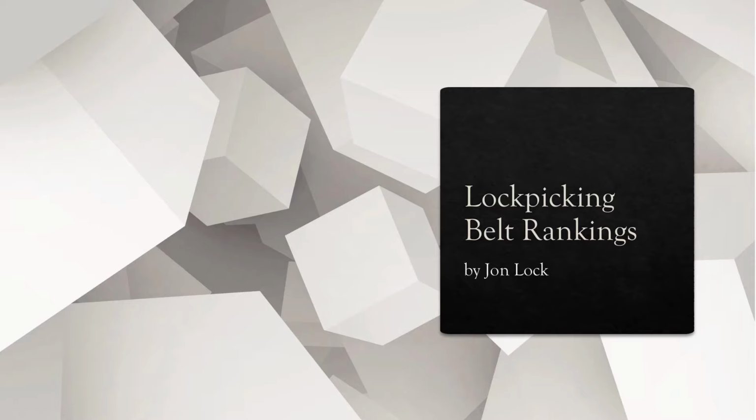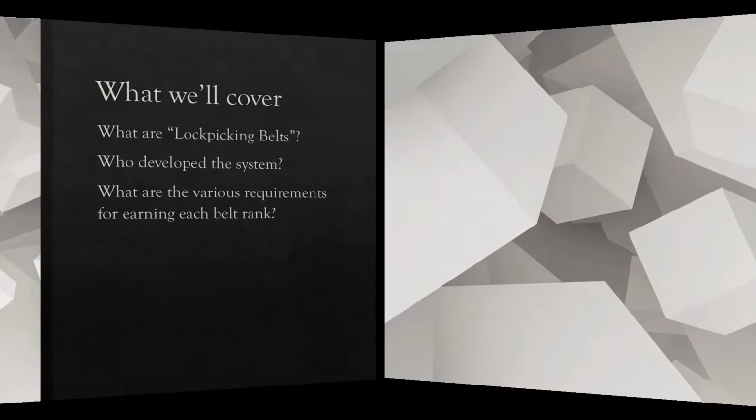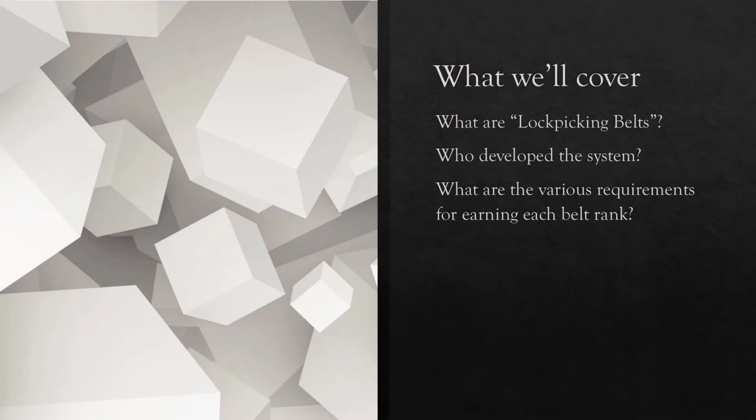Today I'm going to explain the Lockpicking Belt Ranking System. In this video, I'll cover what lockpicking belts are, who developed the ranking system, and what the requirements are to obtain each belt.